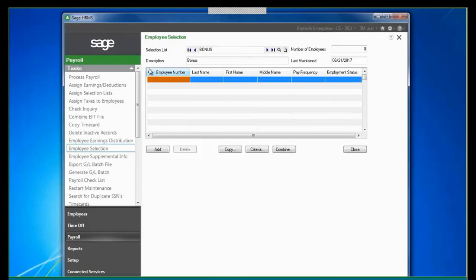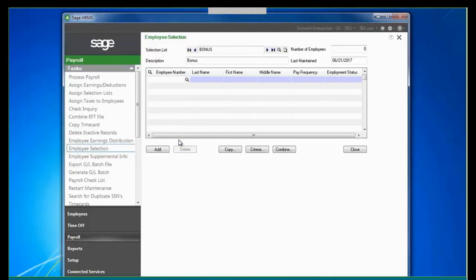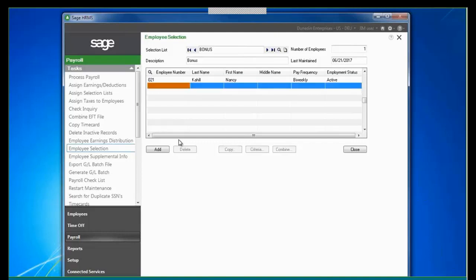Once again, once we get down to the grid, we can do the magnifying glass, go through criteria to choose and select these people if we didn't know their ID number. But I do know it, so I'm going to put it in. So 021 for the first one, we're going to hit insert key, moves us to the next line, 101, insert, and then 10229. We're going to hit the add button.